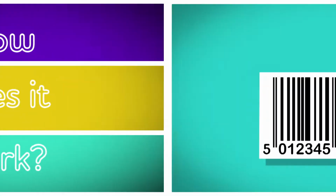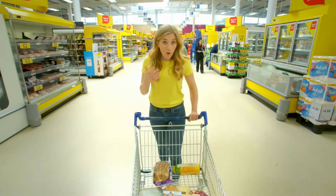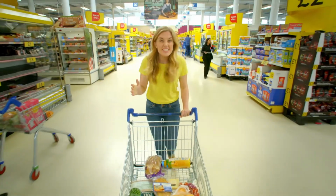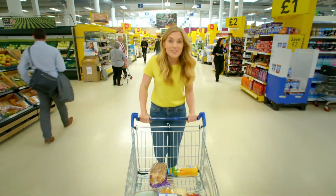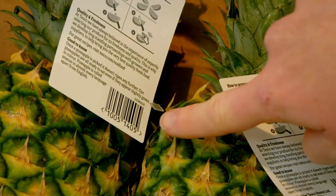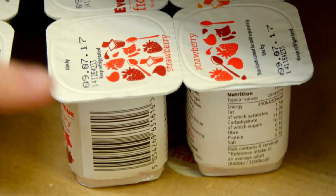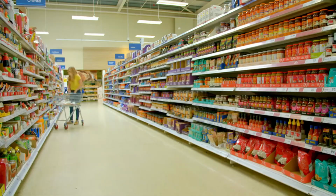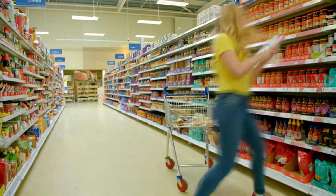How does it work? Barcode. All over the world, 5 billion barcodes are scanned every single day. And in this supermarket, there are thousands and thousands of barcodes. Look, there's one here. And look, another one here. In fact, almost every item in a supermarket has a barcode printed on it.